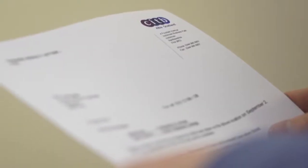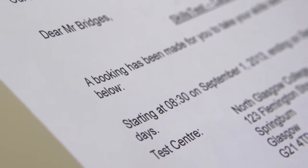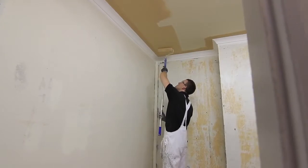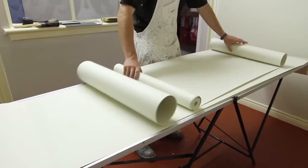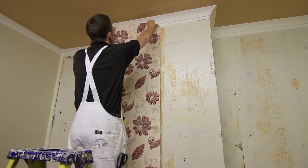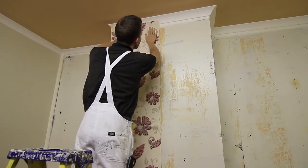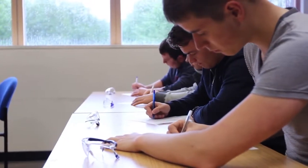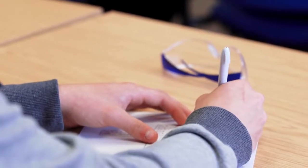You will sit your skills test within the last 6 months of your apprenticeship. There are test centres throughout the country, maybe even in your college, and both you and your employer will get plenty notice of where and when your test will take place. At college, you're assessed all the time on what you've learned, and the skills test is just another assessment of your knowledge and hand skills.